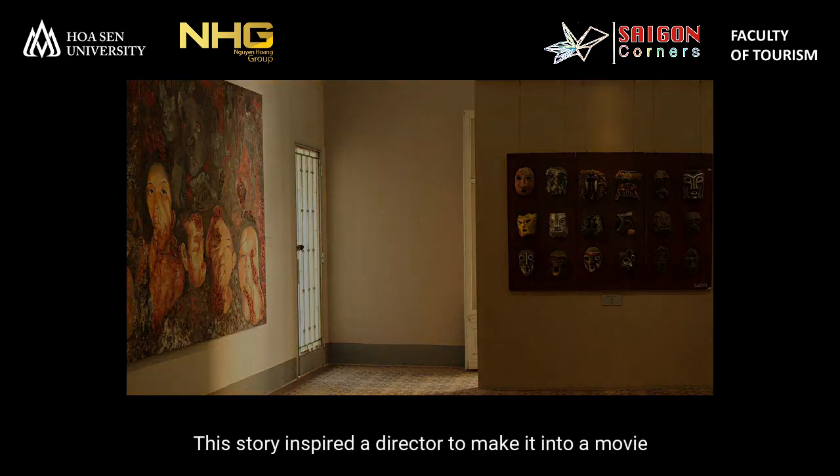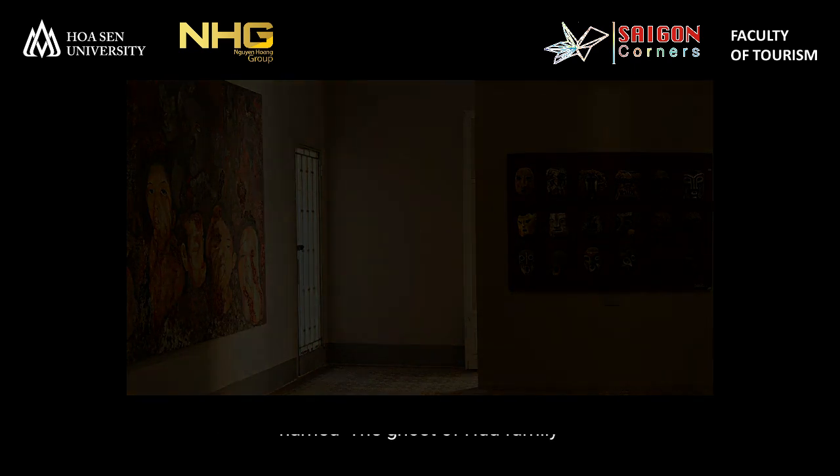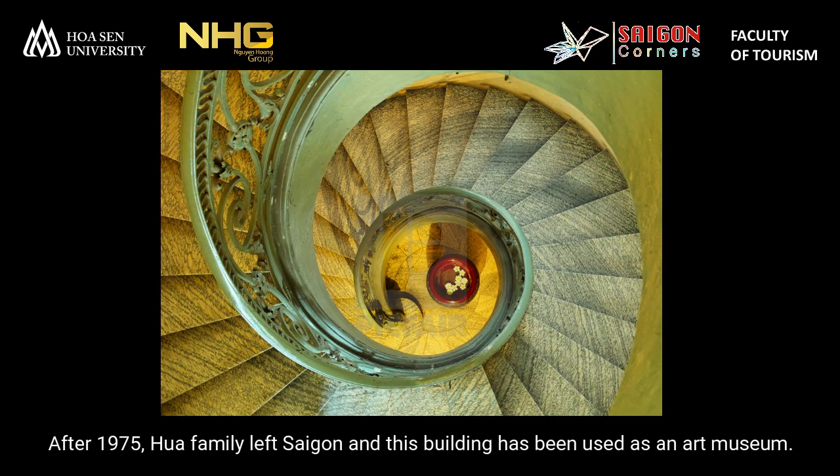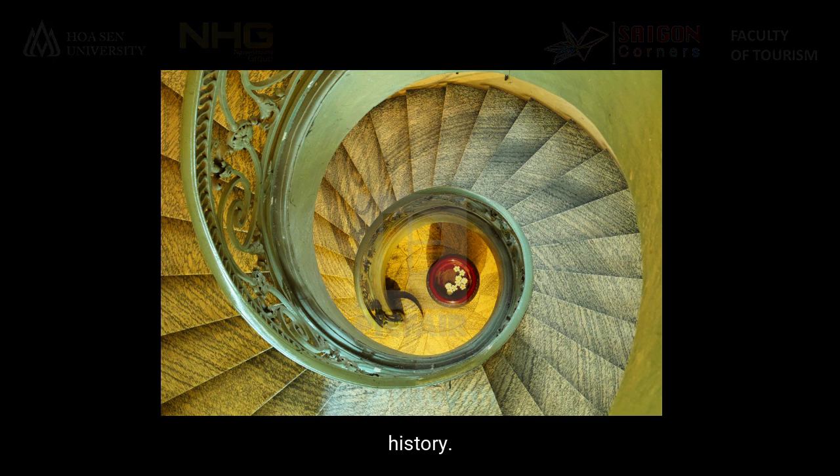This story inspired a director to make it into a movie named The Ghost of Hứa Family. After 1975, the Hứa family left Saigon, and this building has been used as an art museum. The rest is, as they say, history.